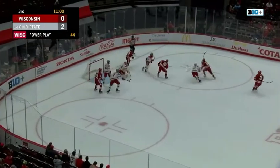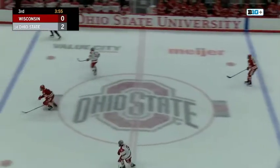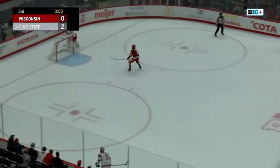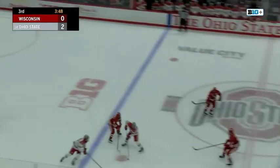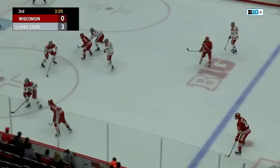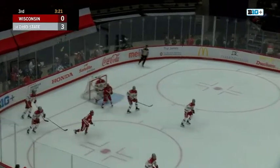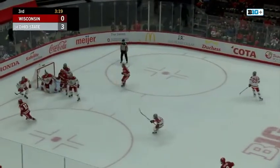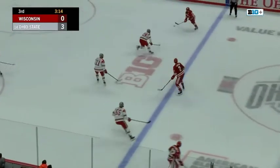Here's Dexheimer. Could not get through to Dobes as Vorlicki exits the box, having served the time for his major. He immediately pressures Dobes, getting in with him. Up ahead, Lucius. Badgers passing it around, still looking for their first goal, into the chest pad of Dobes.